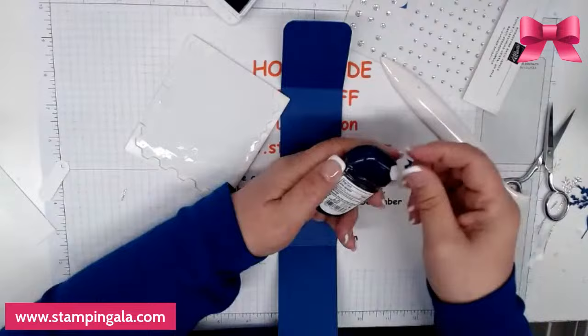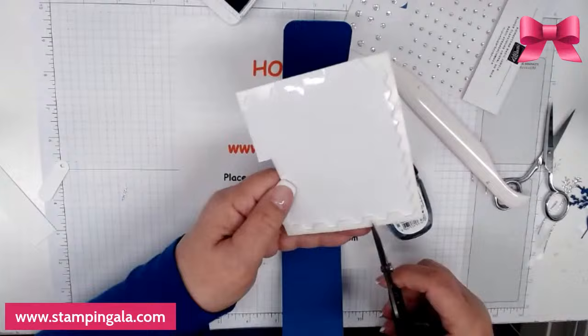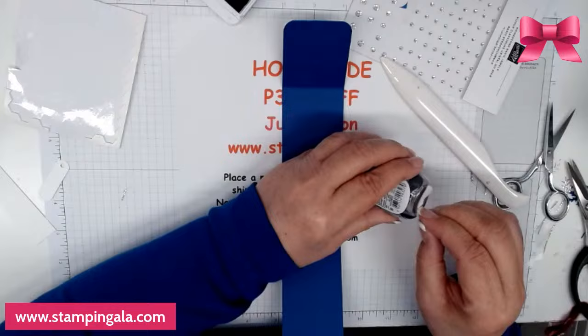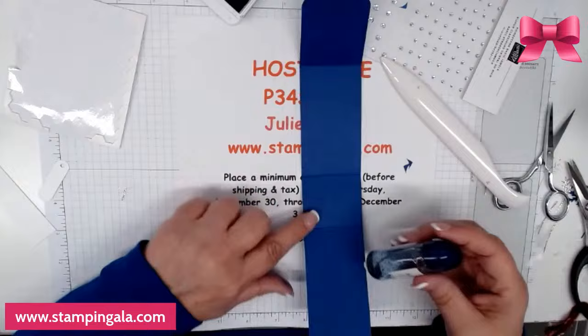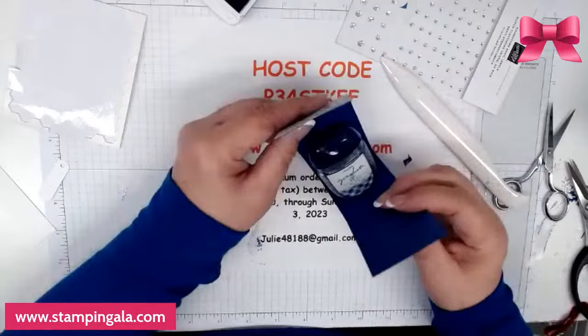Just like that. And also I'm going to put some dimensionals on the bottom just to hold it in place. Okay, so I'm just gonna put this on like that. Okay, and then if you notice this place right here, that's where it's gonna go. So I'm just gonna kind of center it from side to side. And then it's gonna stick on the back so it doesn't move around and you don't lose it, okay? Then this is gonna come down like that.